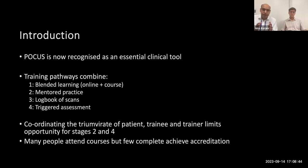Traditionally, having that triad of the patient next to the trainee with the trainer to do the mentored practice and the triggered assessments has been really difficult, and it's been one of the barriers that has hampered people in the past getting accredited. We know that many people attend courses, but very few of them go on to achieve accreditation.